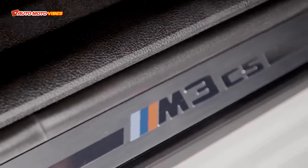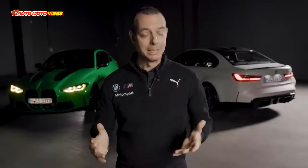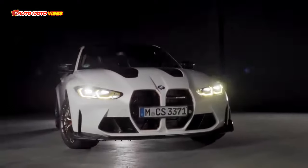We reduced weight about 20 kilograms against the M3 Competition all-wheel drive, as well as putting in another 30 kilowatts to 405 kilowatts of power output. And with that, it is the most extreme M3 there is. I'd say it's a track tool M3.